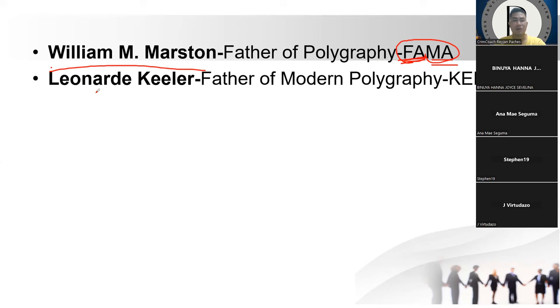Then, of course, we have Leonard Keeler. Si Sir Leonard Keeler naman, class, siya naman yung father of modern polygraphy. Again, the father of modern polygraphy is si Leonard Keeler. So, KEMO naman. Meaning Keeler, that is modern. Okay? So, FAMA, KEMO. Nakuha nyo, class? So, FAMA, ibig sabihin, the father of polygraphy, si Marston. KEMO naman, Keeler is the modern father or the father of modern polygraphy. FAMA, KEMO.